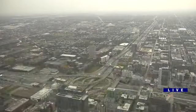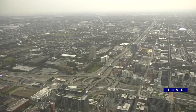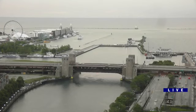Feels like we rode out this storm together, Tom, Tim, Bill. We were watching this as it rolled in, and we've stayed with it throughout the course of the evening. Hey guys, that's what we do here at WGN.